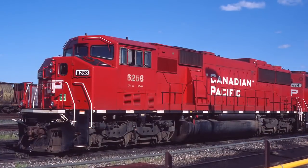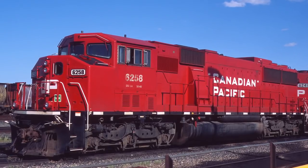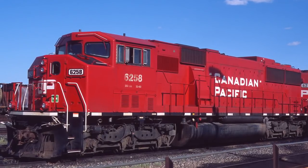Another photograph we got is the CP unit, number 6258, shot in Bredenbury, SK. Man, he got around. I know, right? This is also from the Paul Wester collection. And this is another paint scheme that Athearn is going to be doing. You guys can check all these out on the Athearn Trains website.